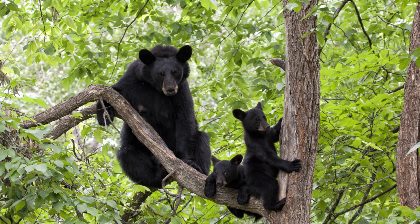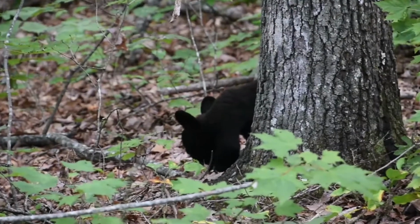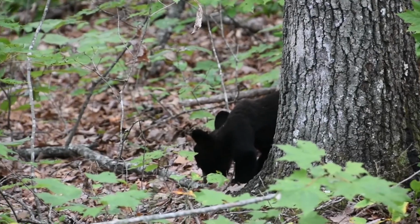Kentucky Department of Fish and Wildlife Resources intensely manages their population, consistently monitoring their health, reproduction, and movement of the animals in the state. One of the main goals of the agency is to reduce bear-human conflicts. The best way to do that is to make you bear-wise or bear-aware.